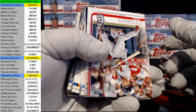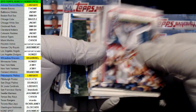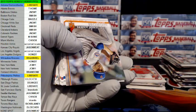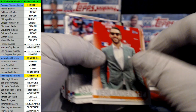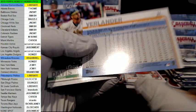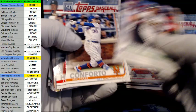Is Harrison Bader in every pack? It seems like it. D. Gordon for the Mariners. Justin Verlander. There is your photo variation. Justin V. We have a Touki Toussaint for the Braves.